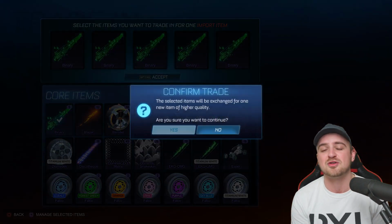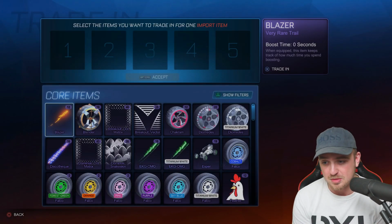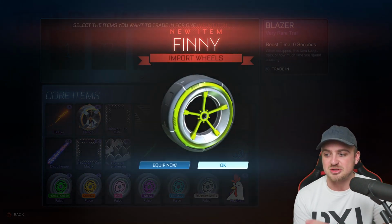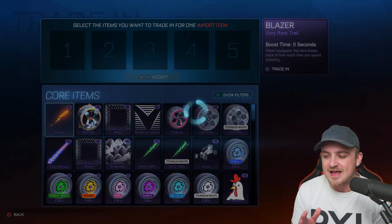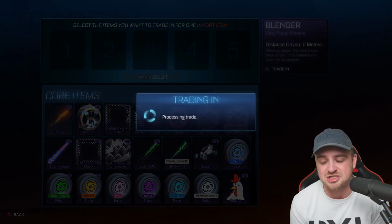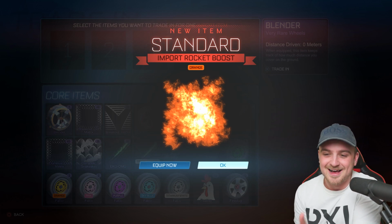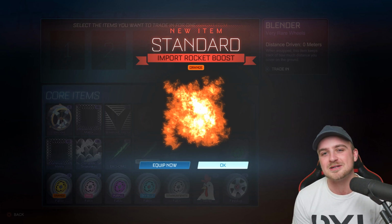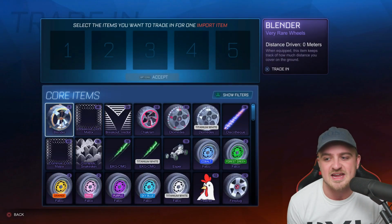Back then, the Dot Matrix was all the rage. When the Champion Series came out with the Dominus GT and everything else, the Dot Matrix was the coolest looking decal in the game. And one time I did a rare trade-up, just five rare items, and I got the Dot Matrix, and my reaction was parallel to what could have been a black standard, but it's an orange standard. So there you go. I could easily take what I'm seeing on the screen and speak for ages about it.